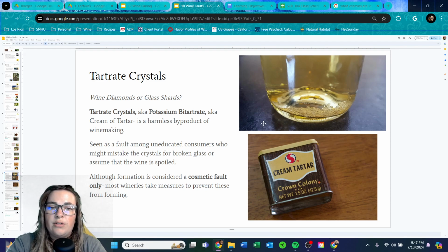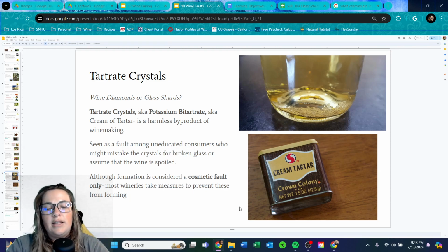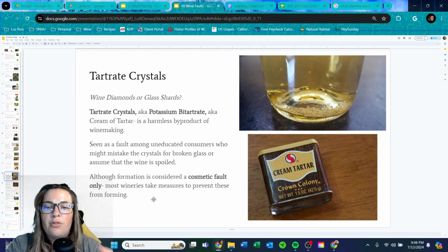They're just tartrate crystals, also known as potassium bitartrate. It's a harmless byproduct of winemaking. This is really just a cosmetic fault. When this happens in a wine, it's really just called an instability of cold. So cold instability. It's nothing wrong with the wine. It's not going to make you sick. It's totally safe to consume and drink. It is a cosmetic fault.